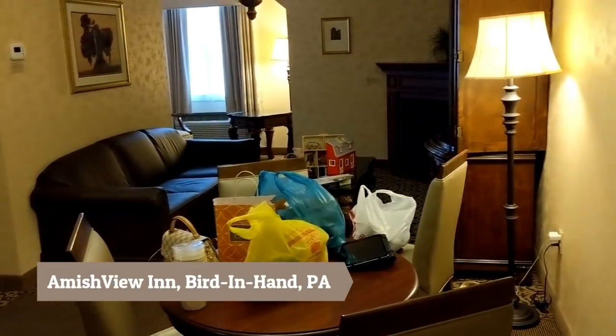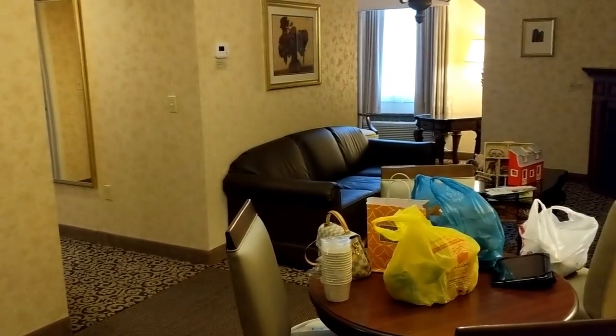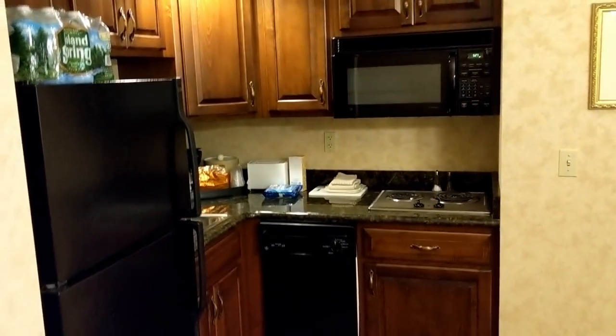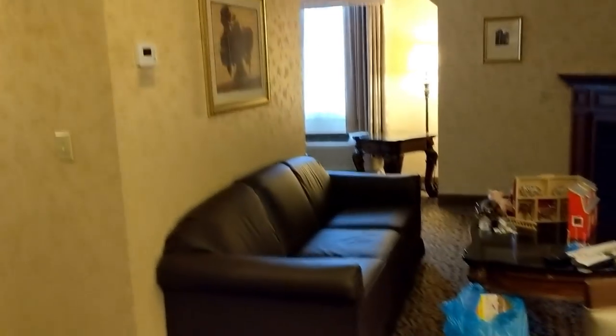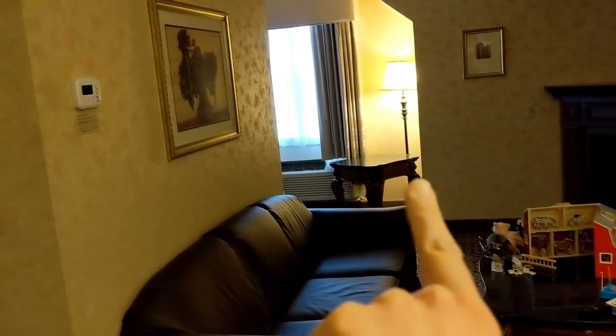Okay, so here's our hotel room, and sorry about the mess, but we haven't unpacked yet. So when you first walk in, there's a living room area, and also there's a kitchen over here. And then there are two bedrooms in the suite, so one is down this hallway here, and then one's down that hallway around the corner.